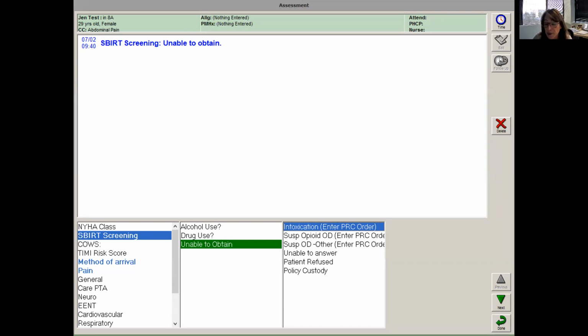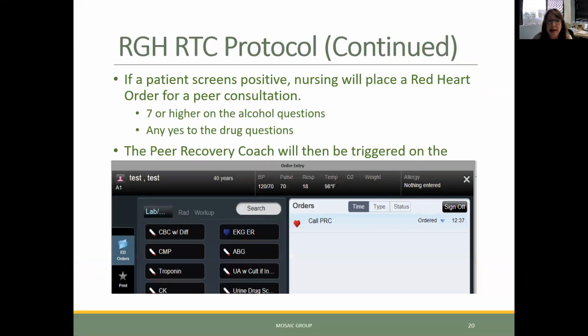Again, this should not happen a ton. It should only happen for the reasons that you see over on the right that we just went through. If the patient is intoxicated or a suspected overdose, you want to be sure that we click that so that we can get those coaches involved.